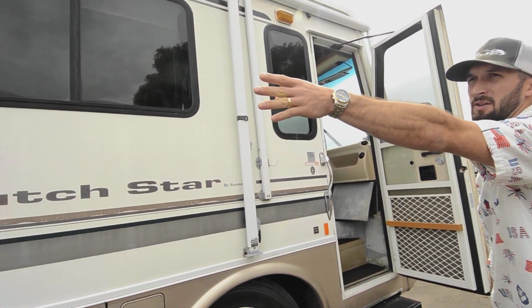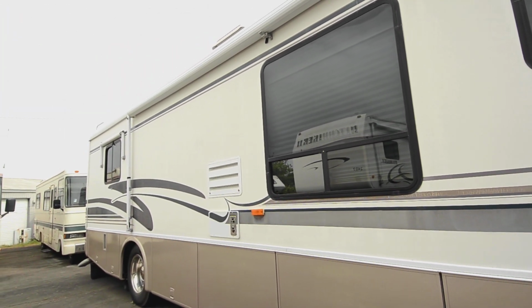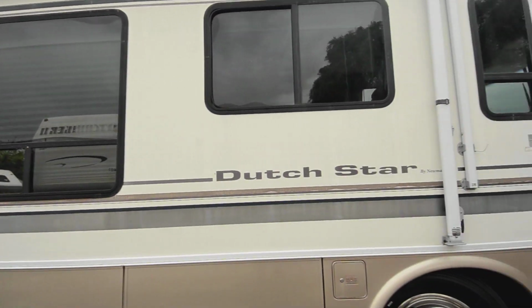And looking down, I didn't point it out on the other side, but you have window awnings there as well. So for those rainy days, leave those covered. Still let that fresh air come in without any moisture getting in through the windows.